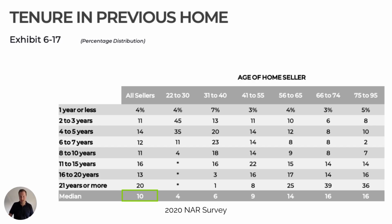Every year, NAR does a new home buyer and seller survey. I highly suggest you Google search it, NAR home buyer and seller survey, and you'll find it. Read it, go through it, skim it, because it gives you insight into the truth of the way the market really works, and how your clients, the buyers and sellers, actually behave on average nationally. This is some of the data I think is the most interesting and revealing.